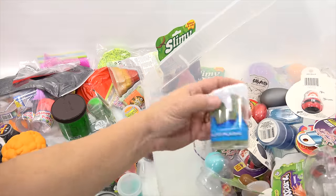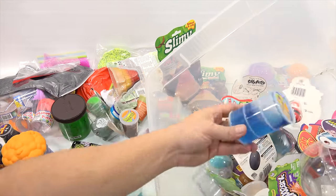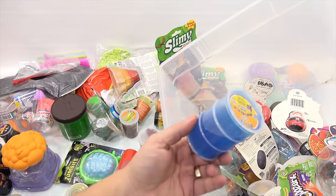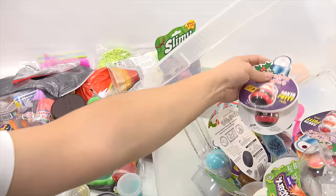2012. All right, here's another Pluto Plasma. Looks to be pretty bad. Here's a barrel of slime, but look at that. Ooh, should I dump that out on the table? My plan is just to make this, dump it all out.